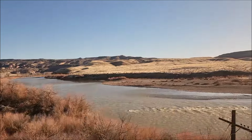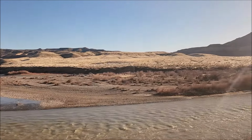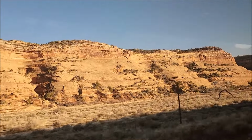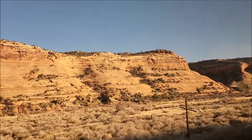Detour. Then you take 70 until it dead ends at 15. Then you can go either way. I think there's like a rock on top of either side that says Utah left, Colorado right.